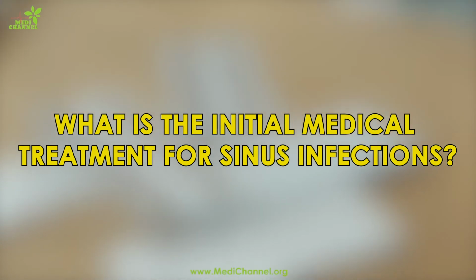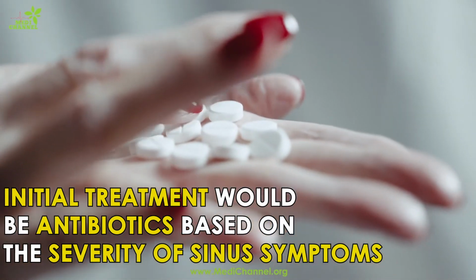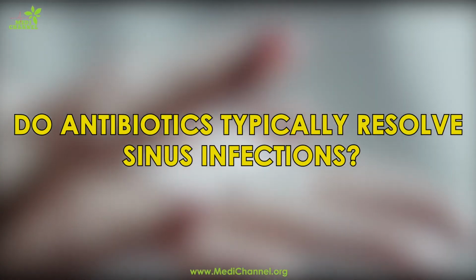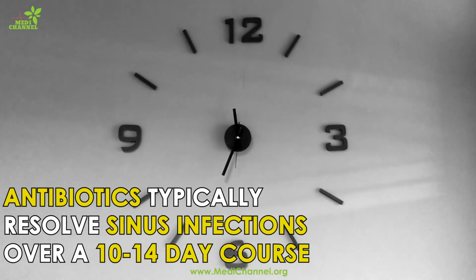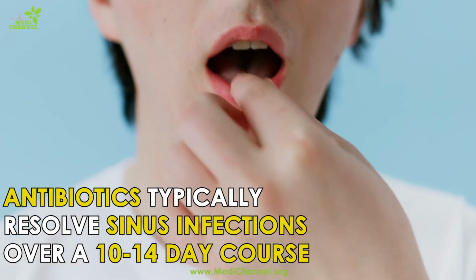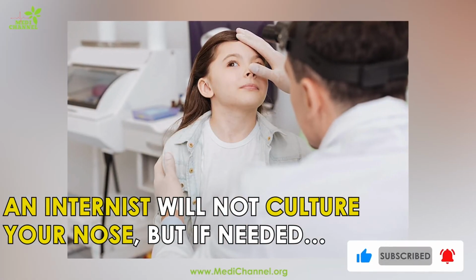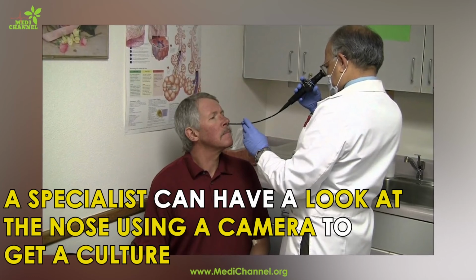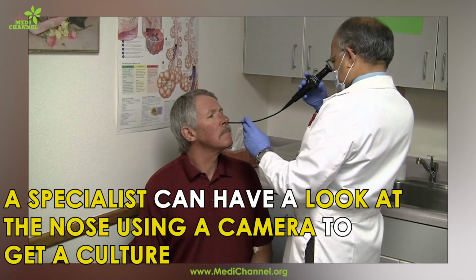And what's the first thing medical care is going to do? So they're most likely going to put you on an antibiotic, based on your symptoms and on the most common bacteria that cause sinus infections. Does that typically resolve it? And over what period of time? Yeah, so that typically does resolve it. It can take a few weeks or so to feel back to your baseline, but it's going to be about a 10 to 14-day course of medicine, depending on the antibiotic. Typically, if you go to an internist, they're not necessarily going to culture your nose because the sensitivity of that culture is pretty poor. But if you go to an ear, nose, and throat doctor, a lot of times we will take a look in the nose with a camera, and if we see pus, we will culture it to get you culture-directed antibiotics.